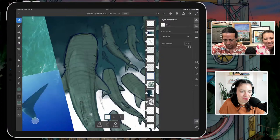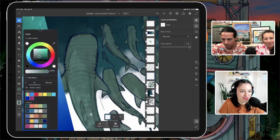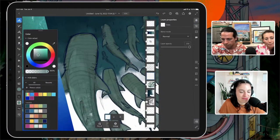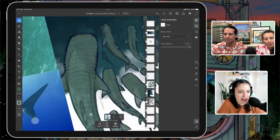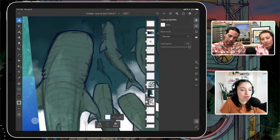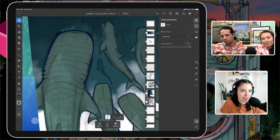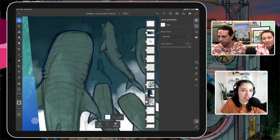And so I use the ink dropper tool quite a lot. As you can see, I'm not even really going into the color palette at the bottom. Okay, that's more subtle. There we go. I was going to say you could play with the blend modes or transparency too, if you wanted to give that texture effect.